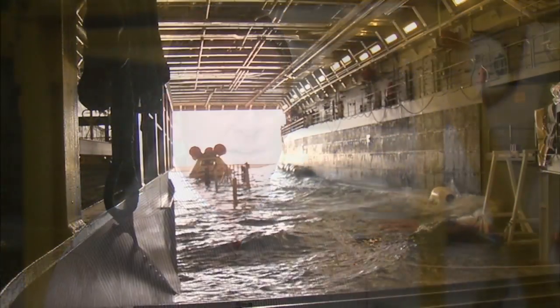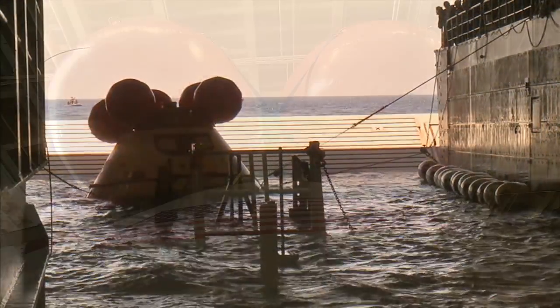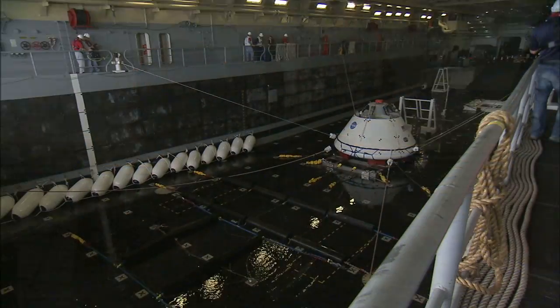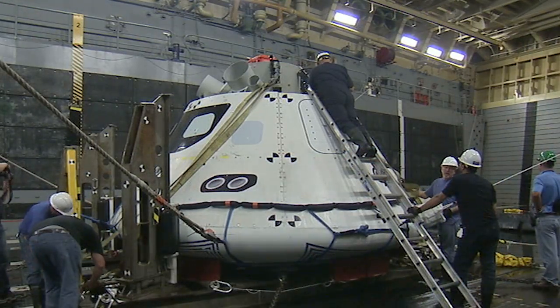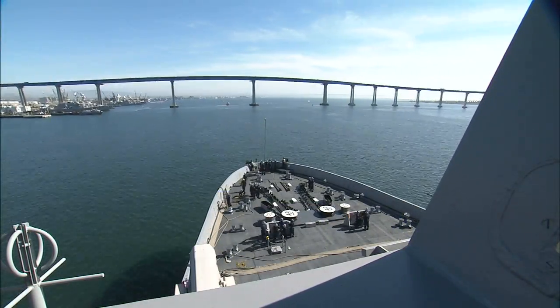So it's our way of recovering the Orion crew module, and we do it in a way that we protect the heat shield so that we can get as much good information as we can for the engineering analysis that we'll do moving forward. The spacecraft will be set down on rubber shock absorbers secured to the deck, and the ship will head toward calm waters. The crew module will then be put into its recovery cradle and readied for offloading. The ship will then begin the journey back to Naval Base San Diego.